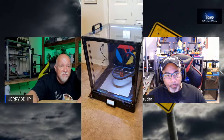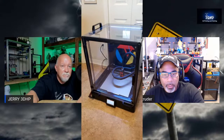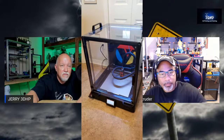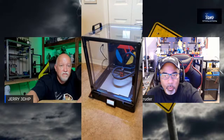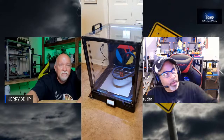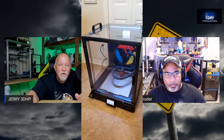You've got acrylic on all the sides and the top, and in the front there's an acrylic door. And it has a vent you can turn on and off. So if you want to print ABS, it will vent out. It has a vent in the back, a pretty strong fan too, kind of loud. But for PLA and other stuff... Yeah, I have the one printer that I keep my CR10 in, an enclosure.